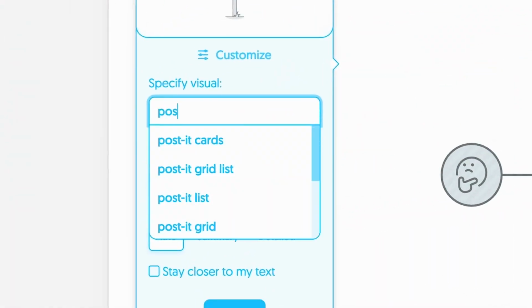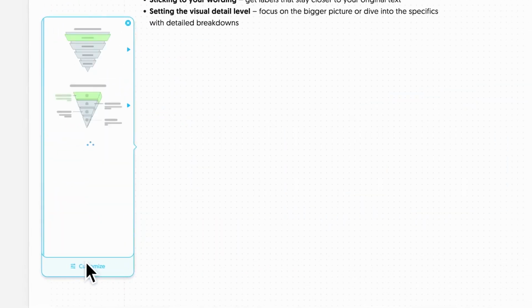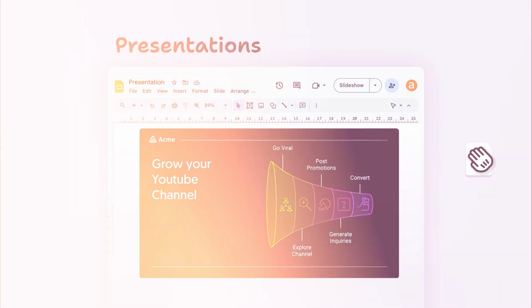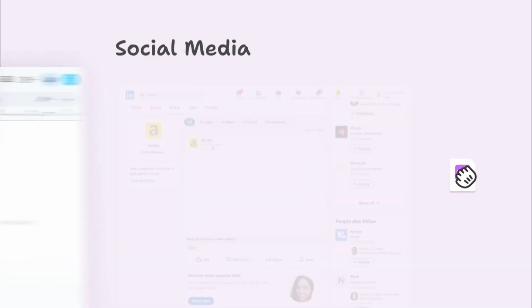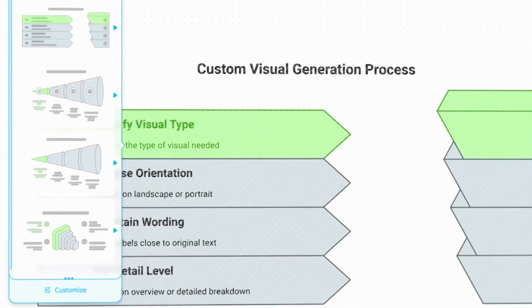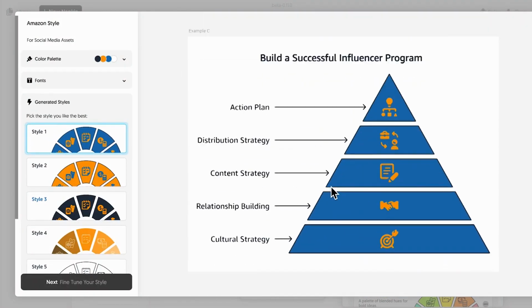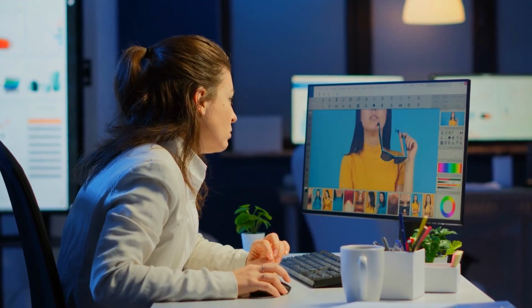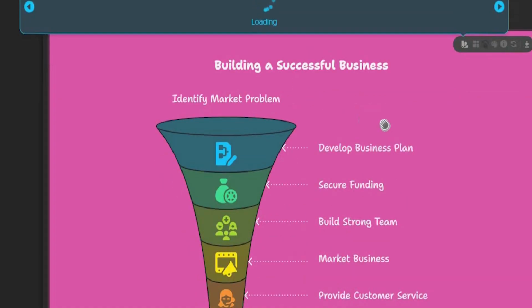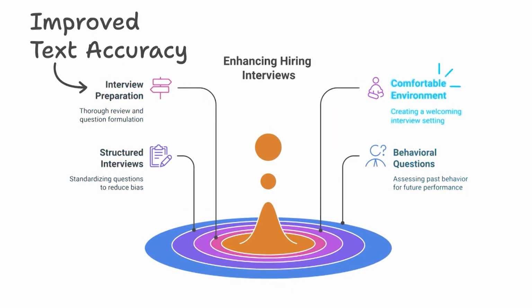You can choose from multiple design styles, edit fonts, colors, icons, and customize everything to match your brand or message. You can download it in high-resolution formats like PNG, SVG, or even PDF, ready for any platform. This isn't just for aesthetics. It's a productivity booster. People are using Napkin AI to build presentations, YouTube visuals, client reports, and marketing content without hiring a designer. What used to take hours now takes seconds. In 2025, good design sells, and Napkin AI gives it to you for free.